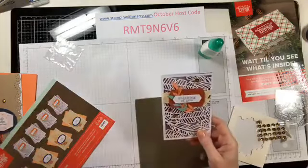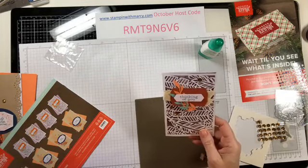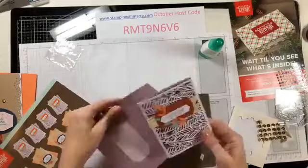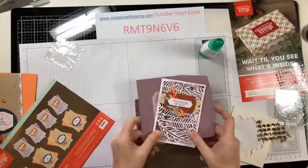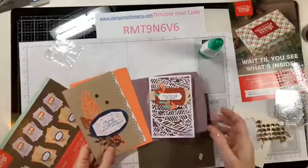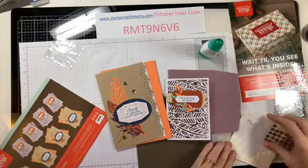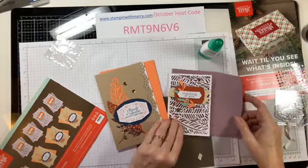Very, very pretty. I really like this month's kit. And when I get back from the quick trip up to the cottage, I will be able to do some playing and see what kind of alternative projects I can come up with.